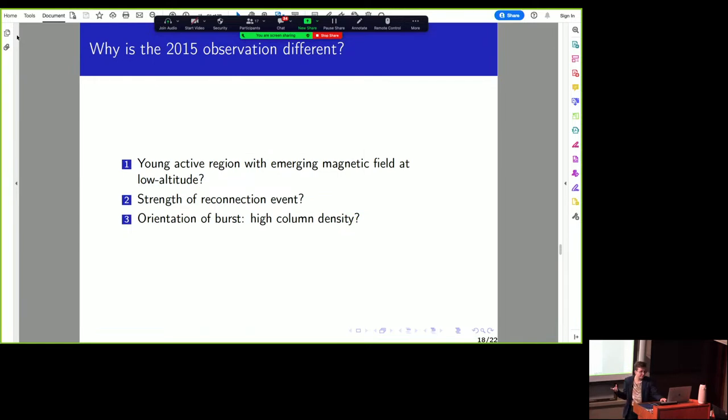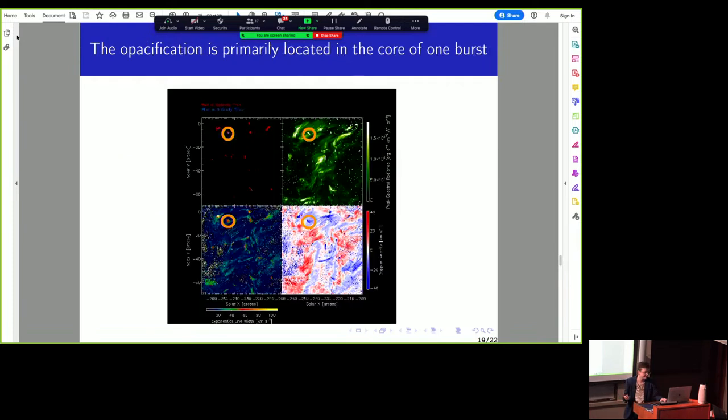And so we formed a couple of hypotheses about why that 2015 observation was so different. We considered whether it had something to do with the global properties of the active region in which our UV bursts were occurring, if it had something to do with the strength of the reconnection event, or if it had something to do with the orientation of the burst relative to our line of sight.